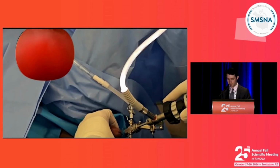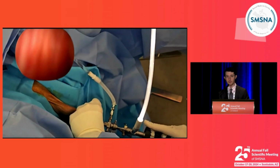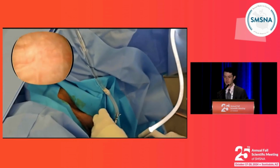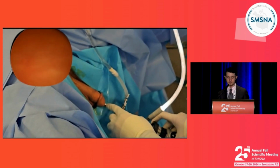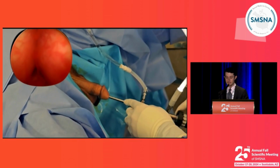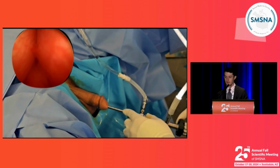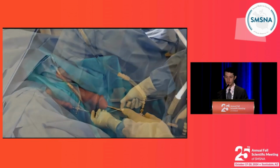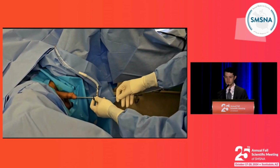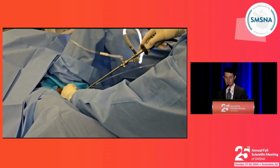So again, the procedure starts with a cystoscopy to assess the lower urinary tract. Again, this can be performed under various levels of anesthesia. In this patient, we performed it with MAC, using specifically IV midazolam and fentanyl. In this patient, MRI was used to estimate the patient's prostatic urethral length and to select the appropriate catheter size. Now, in this case, the prostatic length was 4.5 centimeters, and so we elected to choose the 90 French by 4 centimeter balloon.